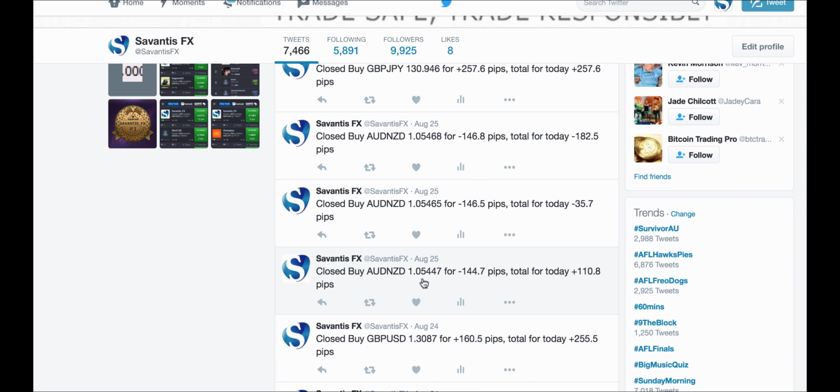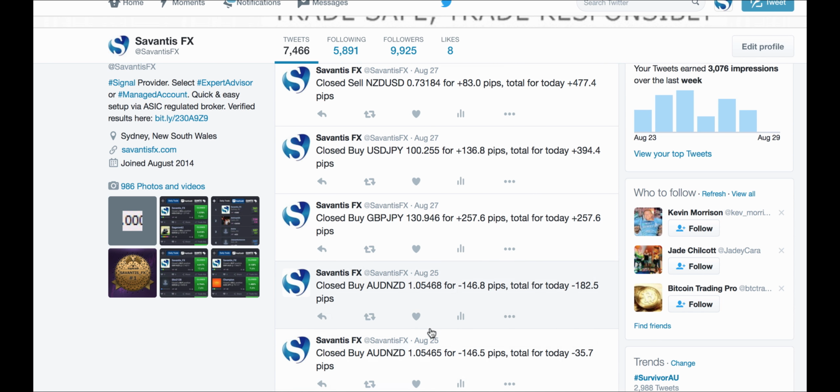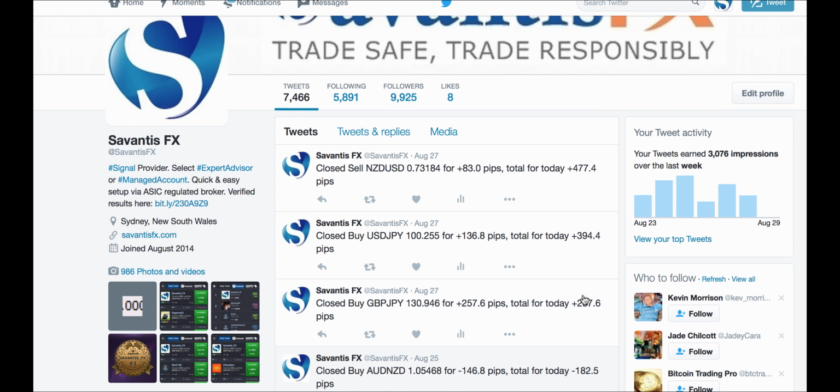On Thursday, August 25th, we had a losing trade for the Aussie and New Zealand dollar, for a total of 182.5 pips negative. On Friday, we closed Pound Yen for 257.6 pips and Dollar Yen for 136.8 pips and New Zealand Dollar for 83 pips. So total for Friday, we closed at 477.4 pips. So now let's take a look at the corresponding trades on the MT4 platform.